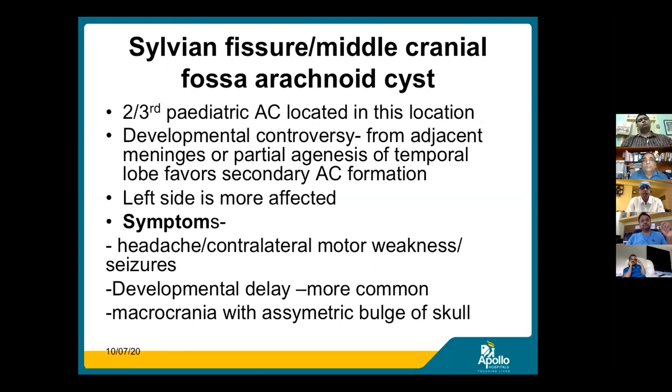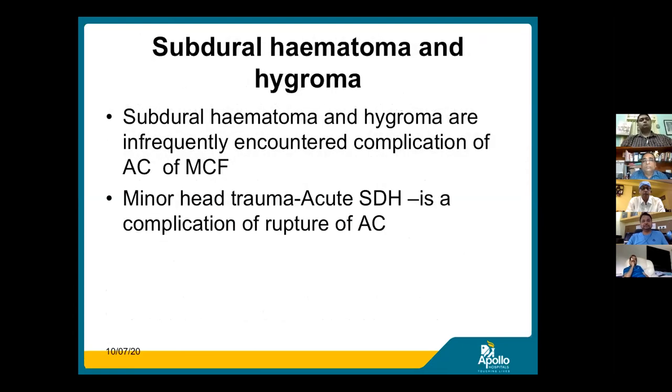And 2/3 of these pediatric arachnoid cysts are located in this location actually. And they tell that the left side is more affected. In my experience also, it's the same. And they can present with headache, seizures, developmental delay, or macrocrania. There's a focal temporal bulge in some children, which we see actually.